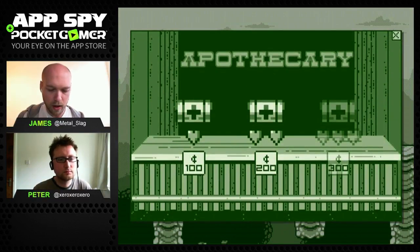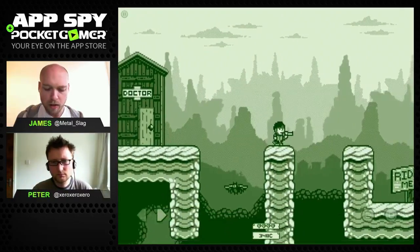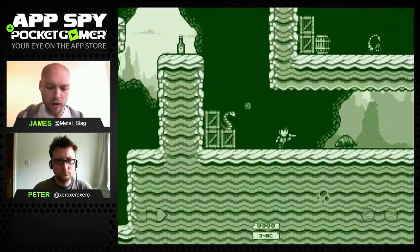There's an apothecary, and it lets me buy some health upgrades. I'll buy that. Give me some more hearts. I don't know if I even needed them. I've got 4 hearts at the bottom of the screen there. It's from Crescent Moon, which produce quite a lot of games. They're a publisher of a few retro ones, I'd say.